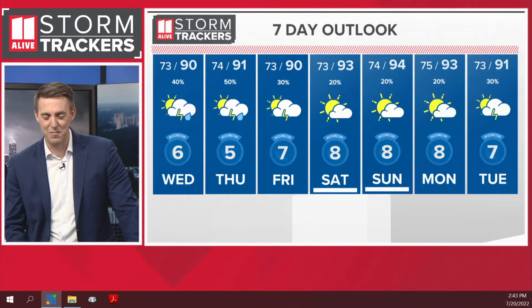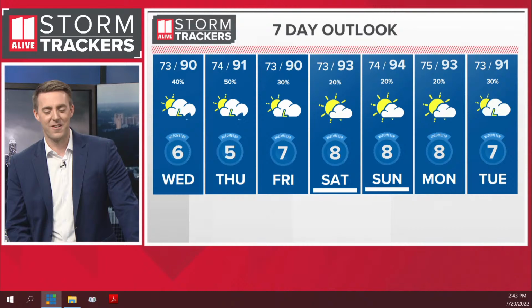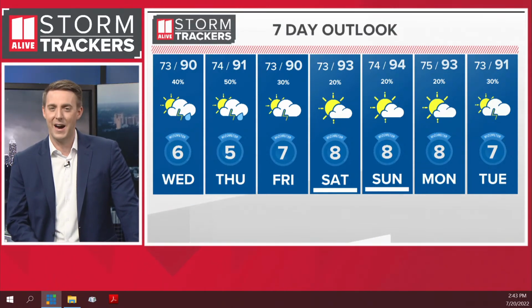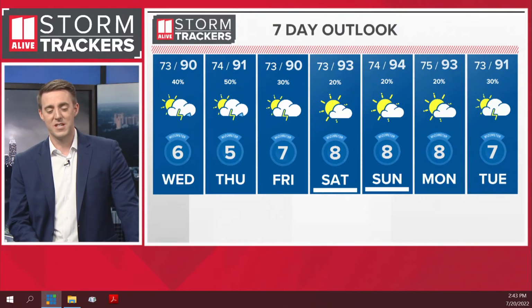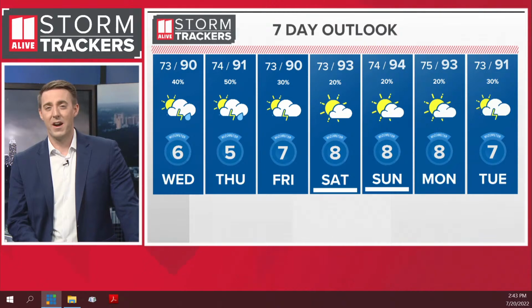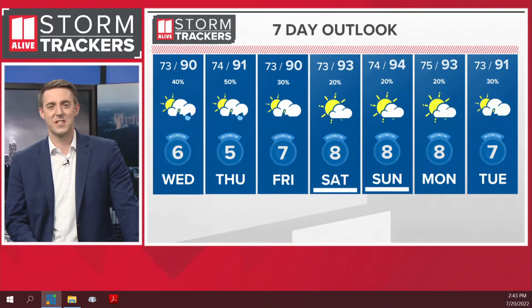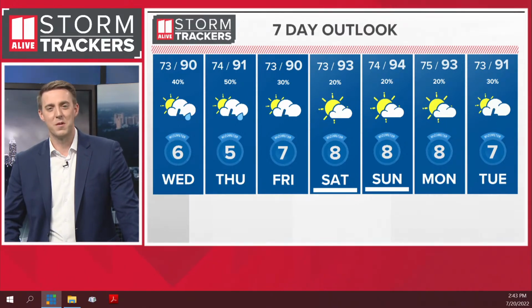By Friday, 30% chance for rain. You see the whizometer improves, our weather improves, and then we continue to improve as we head into Saturday, Sunday, and even into early next week on Monday and Tuesday. But those temperatures are going to be hot. We're talking low to mid 90s over the next week, pretty much each day, and that is above average for this time of year, right at average to above average rather. So hot conditions expected to continue. It's summertime in North Georgia. This is when we typically deal with this kind of weather, and we're just kind of stuck in that pattern.